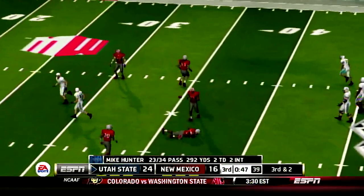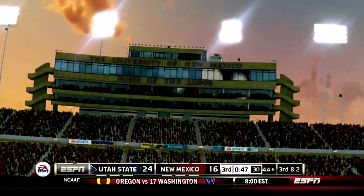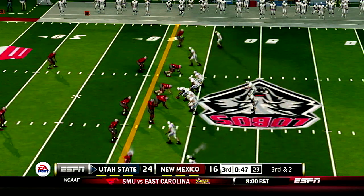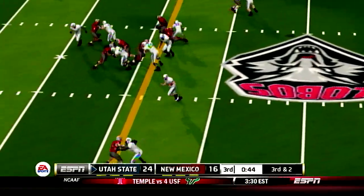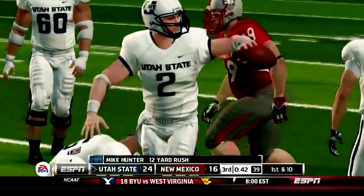Open man, quick strike, and he can't pull it in. So it's third down, and they've got about 2 yards to go. He's into the open field. Gets out to around the 32.